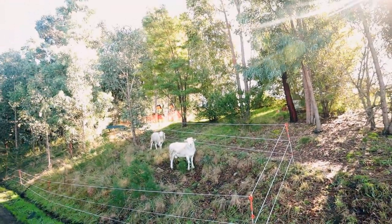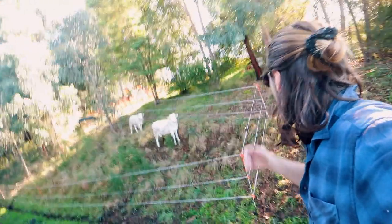Going up there, and we have some sheep in the way. What are you doing, man?